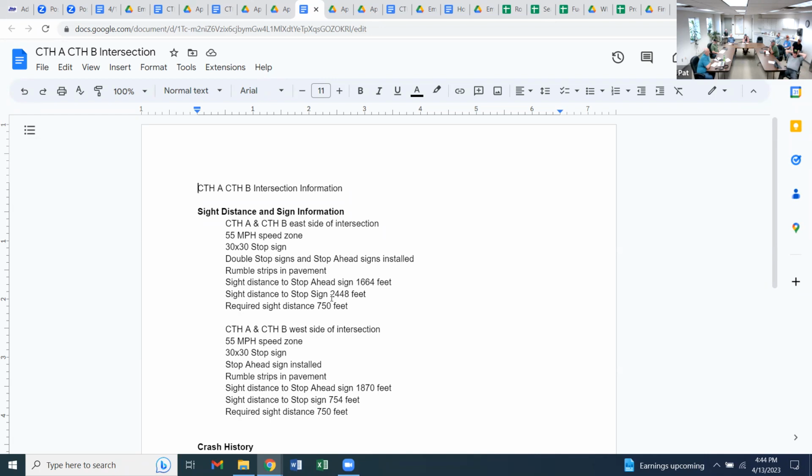And then the sight distance: the sight distance to the stop ahead sign is 1870. Sight distance to the stop sign is 754, so getting close, within a couple feet there. The required sight distance is 750. What this intersection has that the other two do not is that rumble strips are installed here. So in advance of that stop sign, we have rumble strips ground into the pavement. That first rumble strip that you hit, there's some leeway in it, but it's about 1,000 feet from the stop sign when you first rumble.